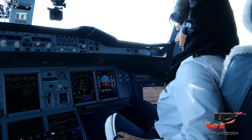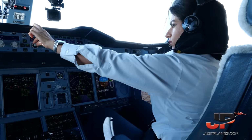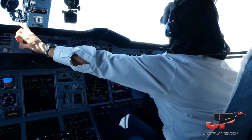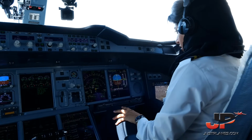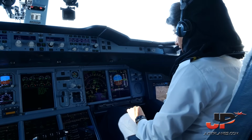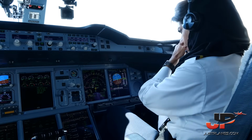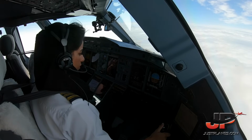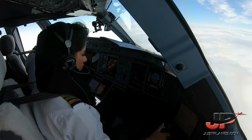Etihad 47 Kilo, descent flight level 80, then reduce speed. Descent flight level 80 and reduce speed, Etihad 47 Kilo. Okay, Etihad 47 Kilo, call sign only 11815, au revoir. 11815, Etihad 47 Kilo, bye bye.